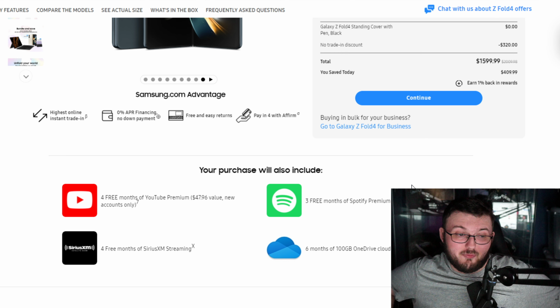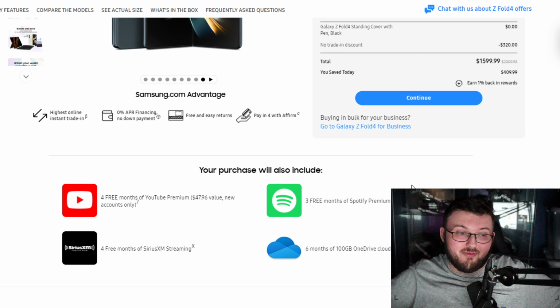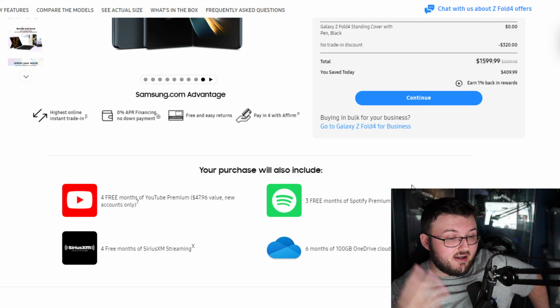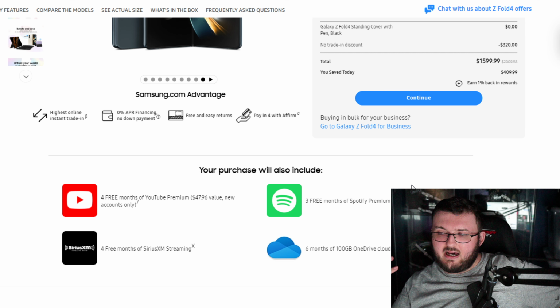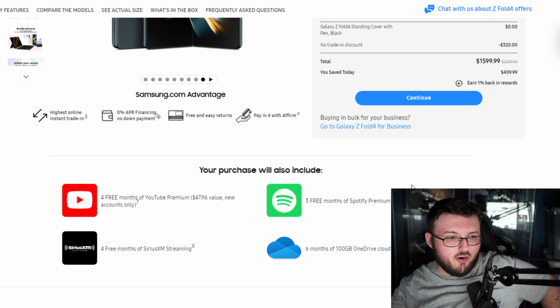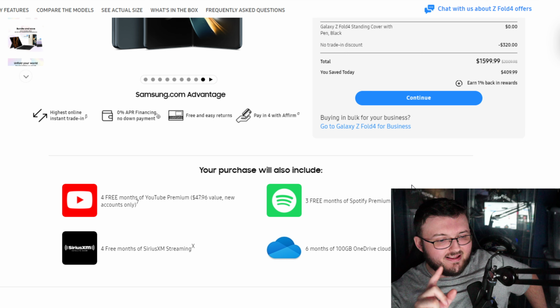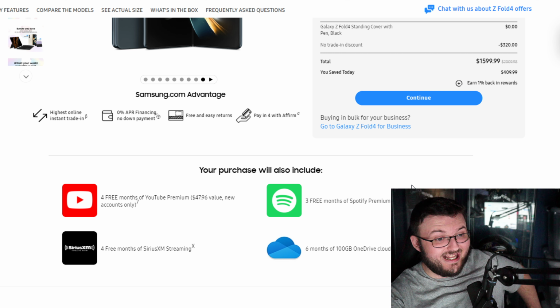Launcher 10 doesn't work on the Z Fold 4. Launcher 10 has worked on every single Android phone I've used. The Z Fold 2, Z Fold 3, the S22 Ultra, the Note 20 Ultra, the Surface Duo 1 and 2, all Launcher 10 have worked on. It does not work on the Z Fold 4. That's an L.